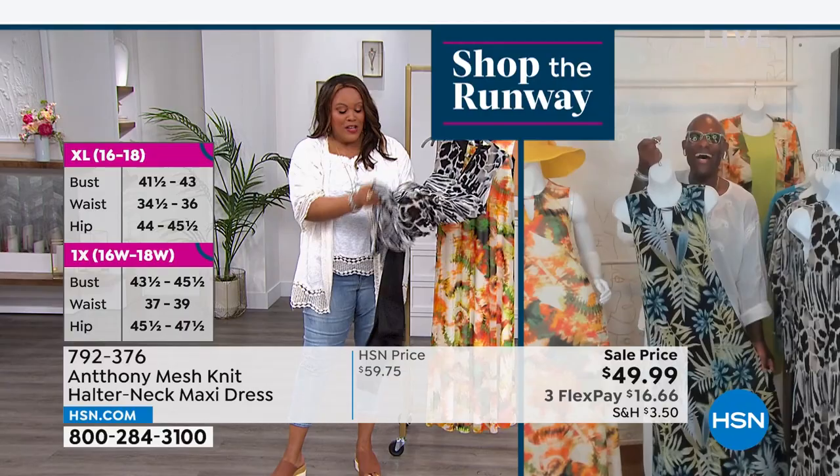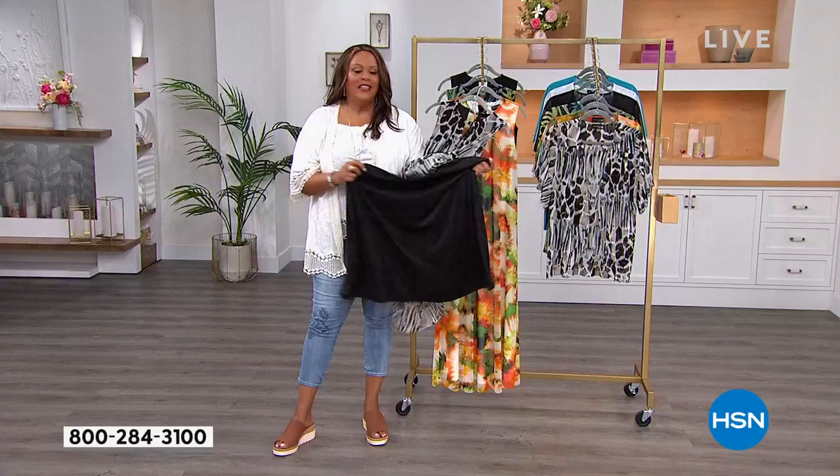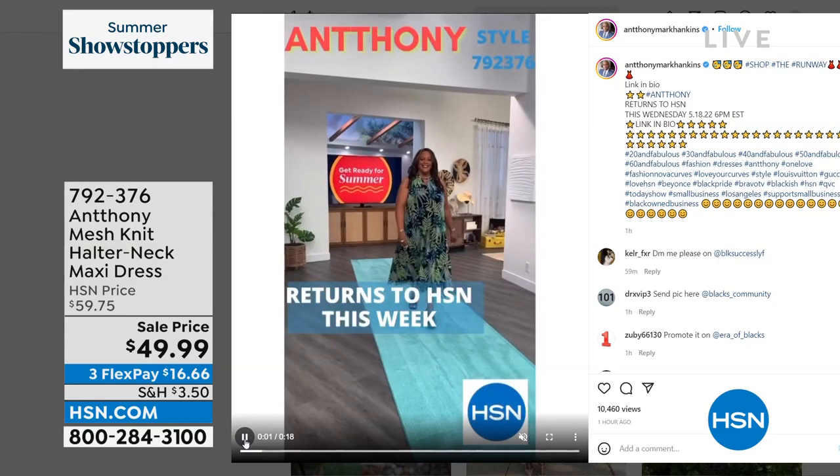So look, there's a built-in slip, so you don't have to worry about anything showing through. So you have all this stretch. He includes the lining for you. So this is like a built-in slip. And, you know, slips can be very expensive if you try to do it.